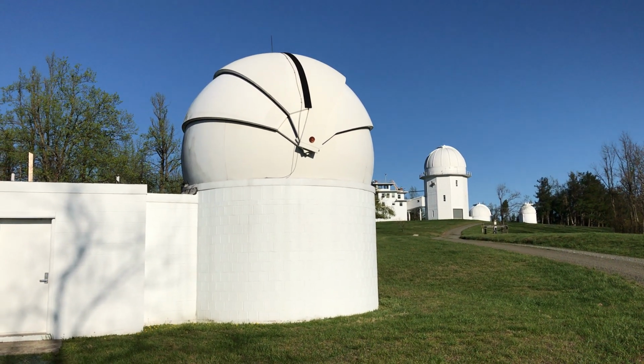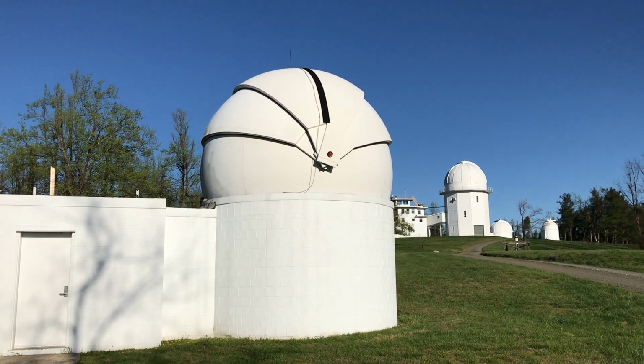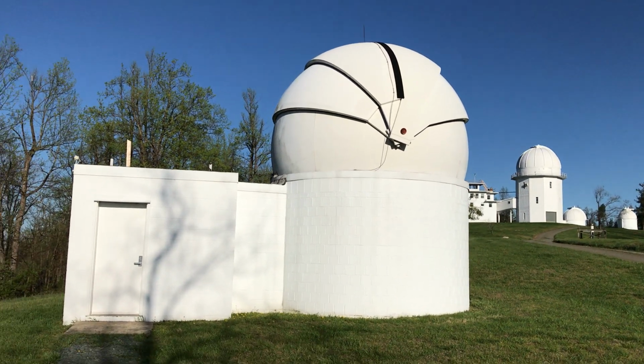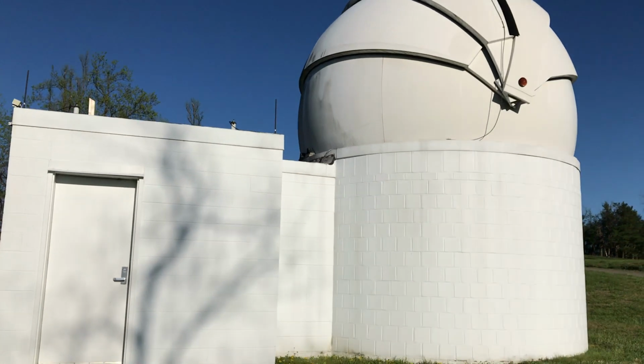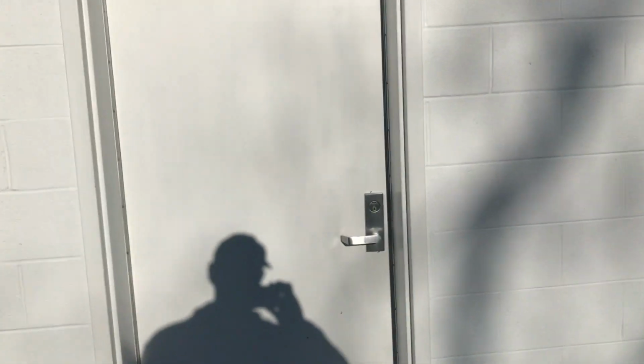All right, so let's go on inside and take a look at the 24-inch telescope up here at Fan Mountain Observatory. As I mentioned, this telescope is owned by Norfolk State University and it is operated by the University of Virginia. It's a fully robotic telescope. It runs all on its own without the astronomer having to be here to run it. So first thing we're going to do is go in and we'll see the control room.